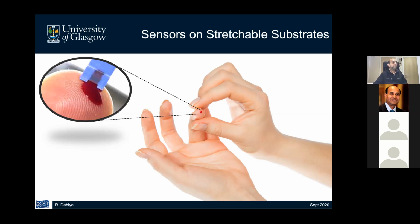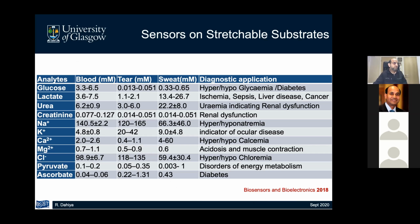So if you look at body fluids such as tear and sweat, you will see that the analytes present in blood are also present in sweat and tear. Contact lens technology has been developed to obtain glucose level from tears. That has not gone too far, but recently alternatives such as sweat-based approaches have also appeared. And we also developed some examples here.